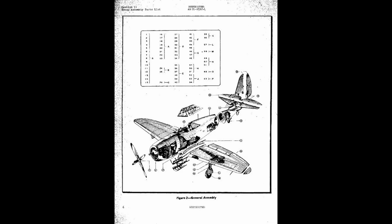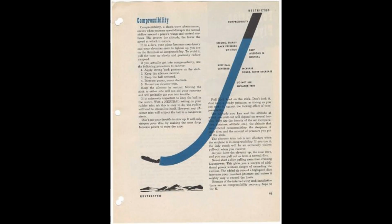The problem is that the controls lose effectiveness, and to regain control, you need to get the plane back under the critical Mach number. Thankfully, that tends to happen as the plane descends because the speed of sound goes up, thus the Mach number decreases. Thus, with no input from the pilot, the plane may come back under control. In the P-47, to recover from compressibility, the following procedures are suggested right out of the manual.